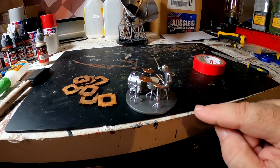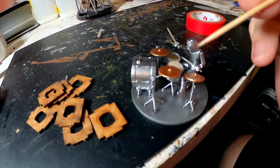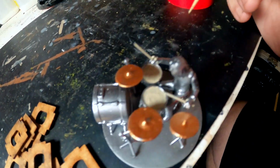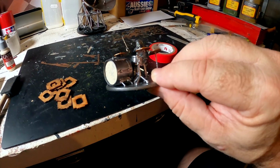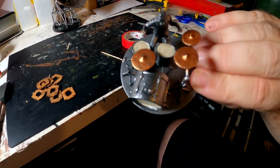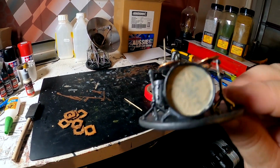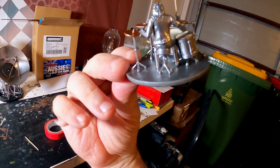It's very tricky getting right in there. I've done the cymbals in a bronze colour. I started painting the skins. I pre-sprayed it silver, so all the drum stands, I don't have to paint them, they're already painted. Got the skin painted. I've painted his sticks, and I added a bit of flesh colour to his face, but yeah, more to do. Very tricky to do.